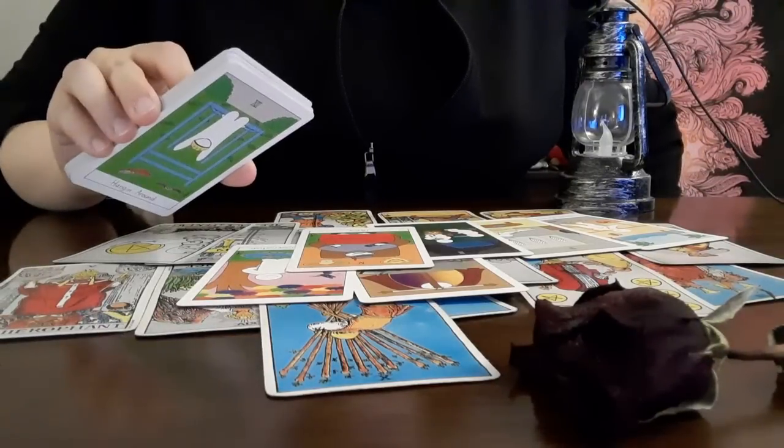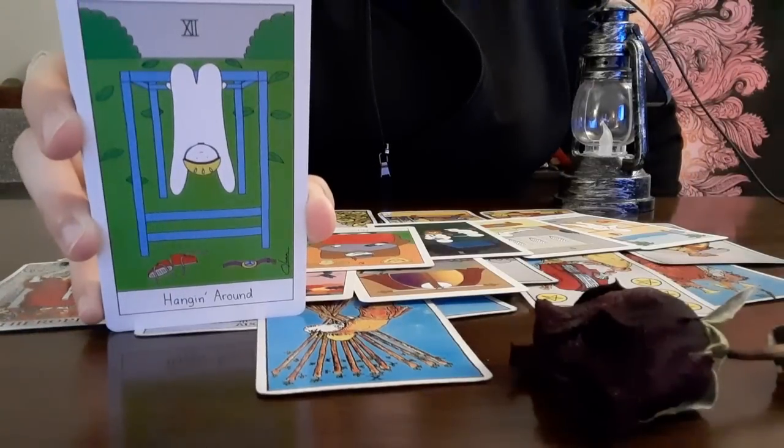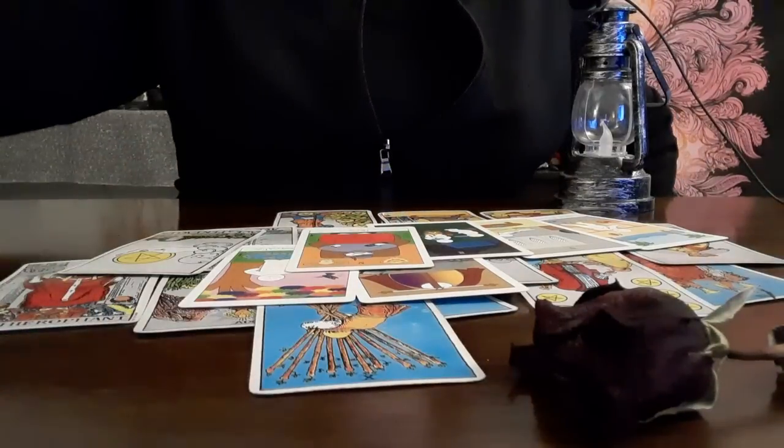And this kind of freaked me out, but I cut the deck just intuitively, and I cut the Hanged Man hanging around. Okay, so they mentioned surrender. So be like this child on the monkey bars, just be upside down, let everything fall, and just be still for a second, and everything else will become clear.